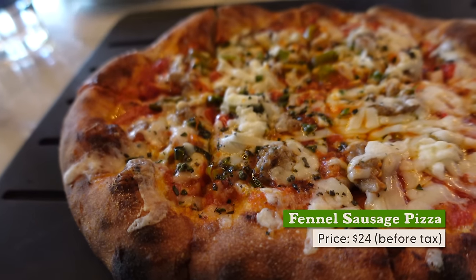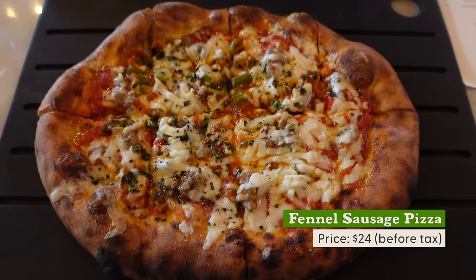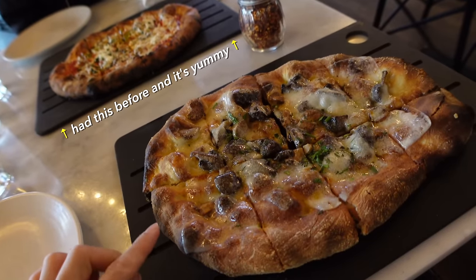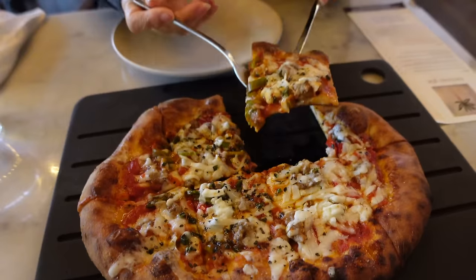The second oval pie is topped with sweet fennel sausage, roasted peppers, provolone, and sprinkles of herb. I had the sweet fennel sausage pizza in the Totem Lake location, so I know this one's good. Mamio digs in with a fork and knife. It's her style, and her favorite way of eating burgers as well.